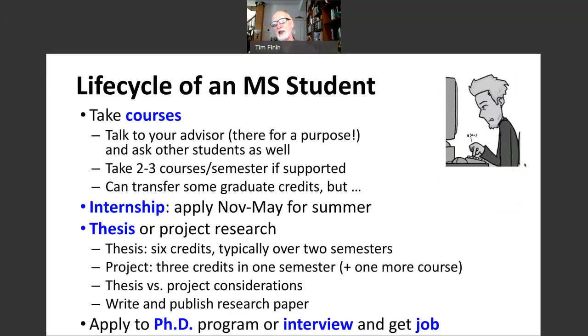So the life cycle for a graduate student is a little different for a master's student and a PhD student. For a master's student, it's really focused more on taking courses. So when you're trying to decide what courses to take, please talk to your advisor. They're there for a purpose. And talk to other students, more senior students especially, as well. Graduate students who are supported typically take 2 or 3 classes a semester. And it's possible to transfer in graduate credits from another program, but they have to be approved.